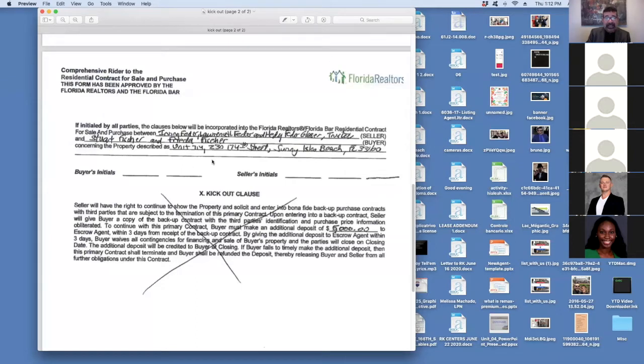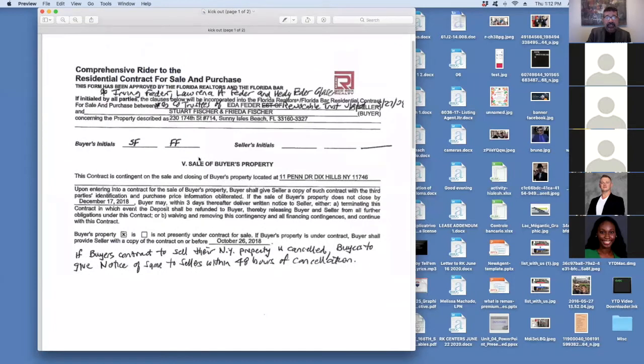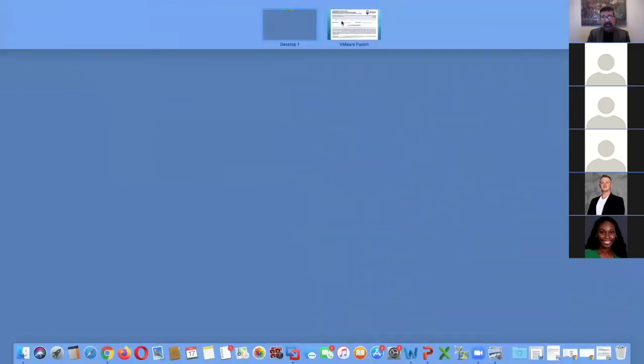So this addendum here, which is the sale of buyer property, you can find on Form Simplicity. So if you have a situation like that, you already know that you have a way to make it happen. Okay? Any questions?